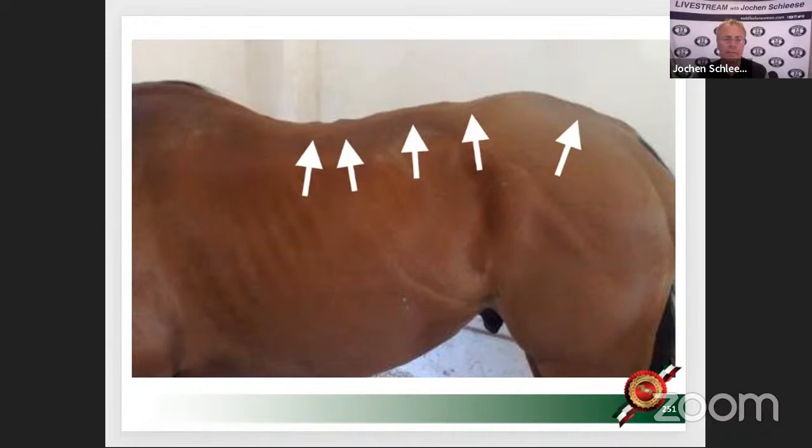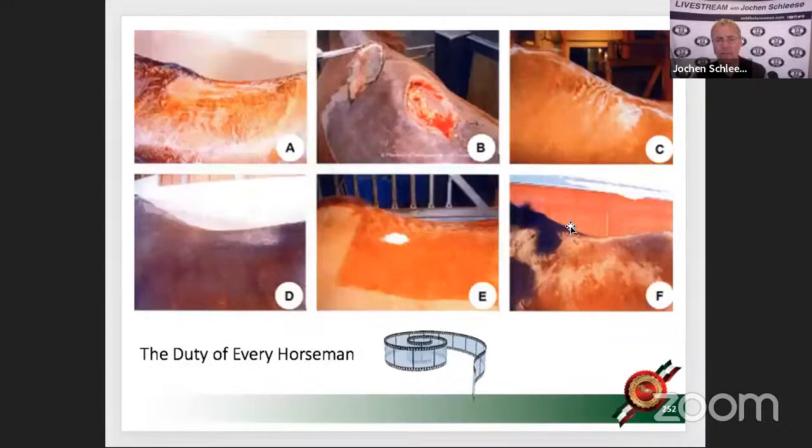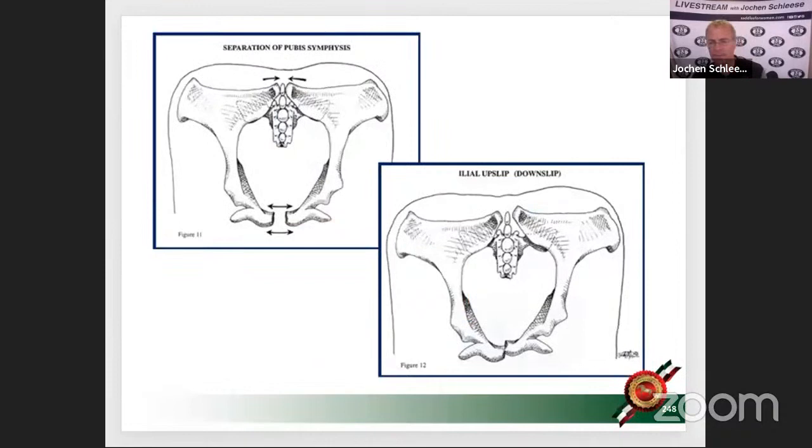wrinkled skin, atrophy, white hair, or dry spots. It's a great giveaway. For professionals, a chiropractor, physiotherapist, or veterinarian, they can detect this when they have this severe separation of the pubic symphysis. This is super painful.